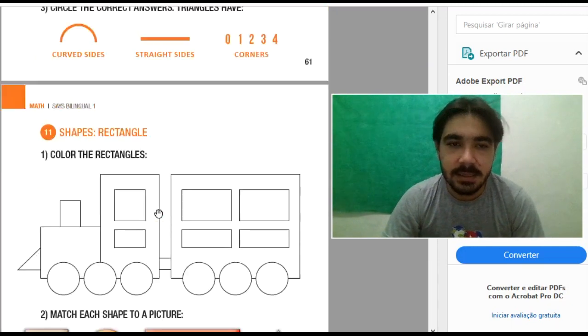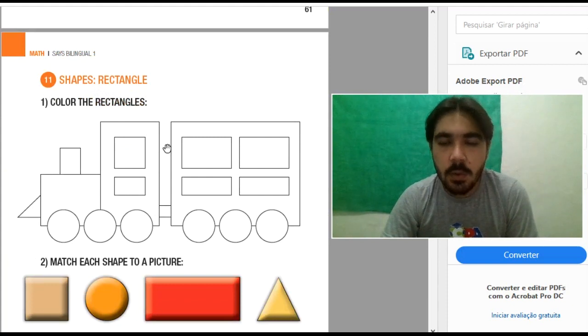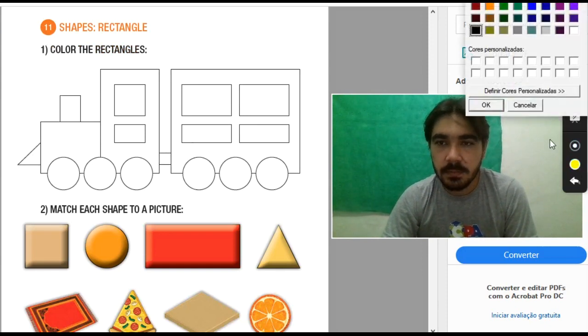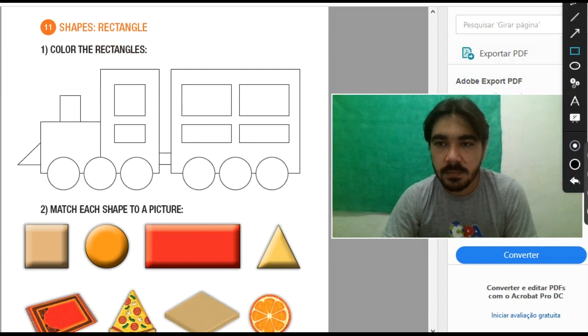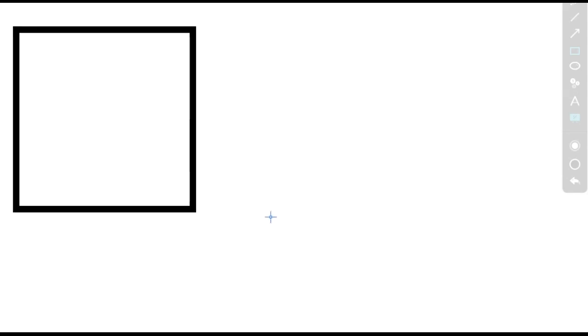Let's go to the second, which is the rectangle. Students, do you know what is a square, right? So I will show you here what is a square. Let's go. Students, let's go. I will show you first a square in black. Boys and girls, this is a square. A square we can count 1, 2, 3, 4 sides and 1, 2, 3, 4 corners. Now this is a square, pay attention.